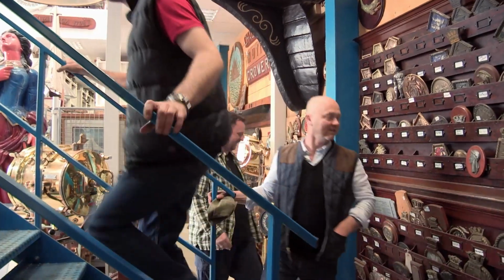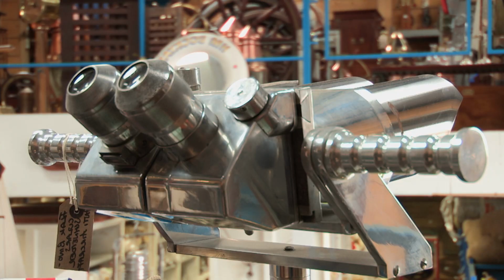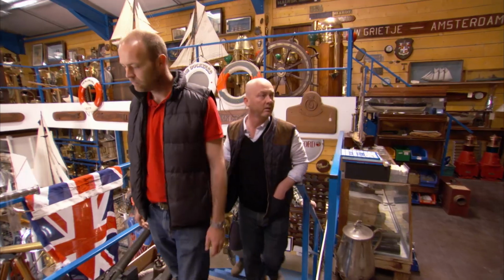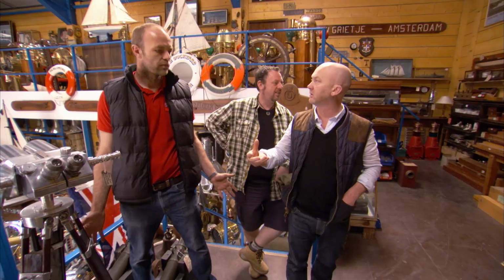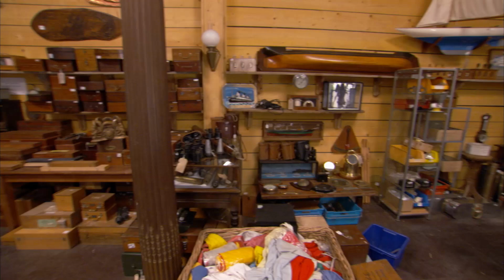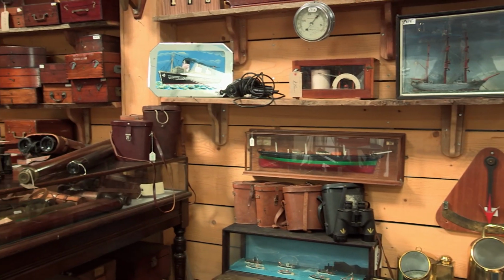Trinity Marine is a family-run business and home to one of the biggest collections of marine salvage and nautical artefacts in the world. So you really do take everything. It's not what I imagined. I just imagined you took the portholes and the rails and the anchors, but it's everything, isn't it? It's everything. Yeah, I'll have a go at the whole contents of a ship, provided it's the right ship built by the right yard at the right time.